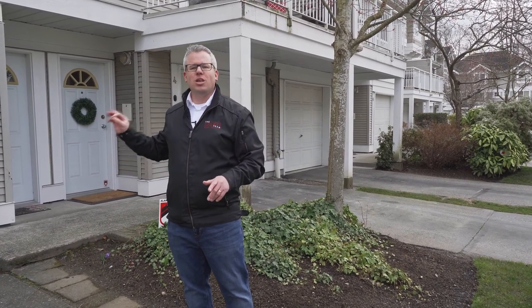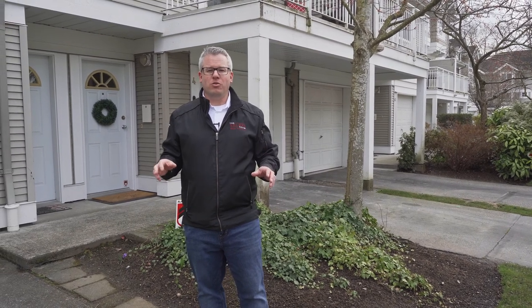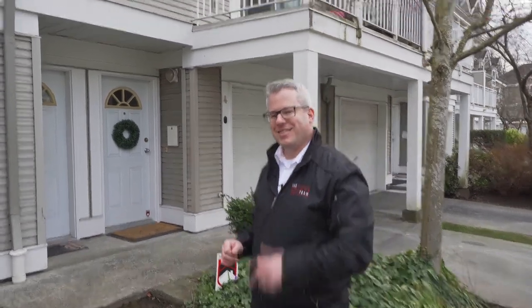Today we've got one of the best priced two bedroom townhomes in all of Langley. This is a 1,250 square foot townhome with a huge, fully fenced grassy yard, plus the master bedroom. It's big enough to even be converted into two bedrooms if you prefer. Come on in, let's go check it out.